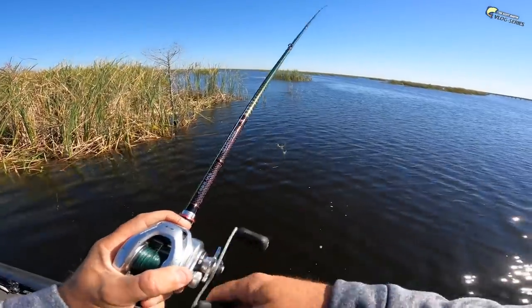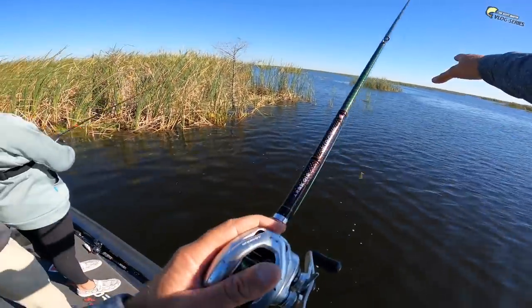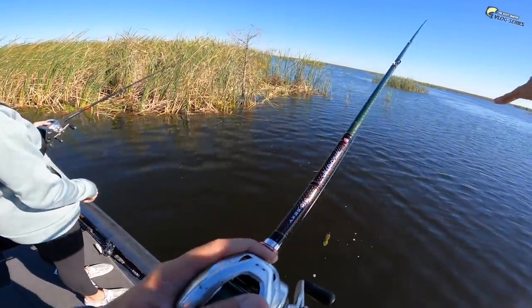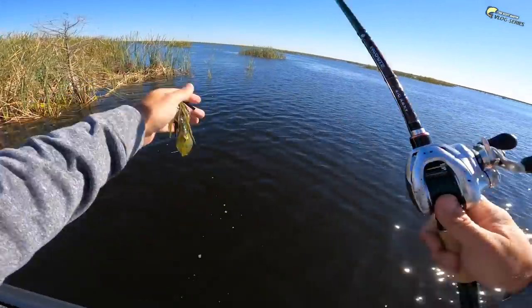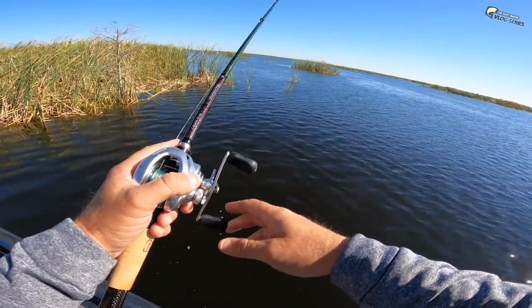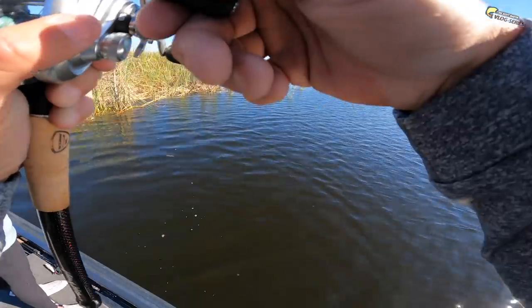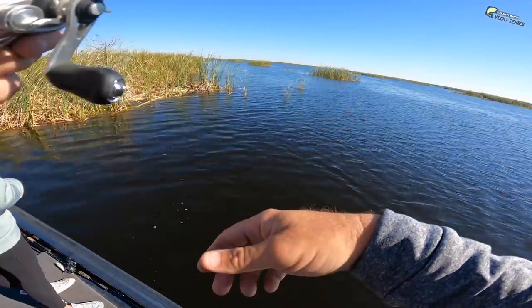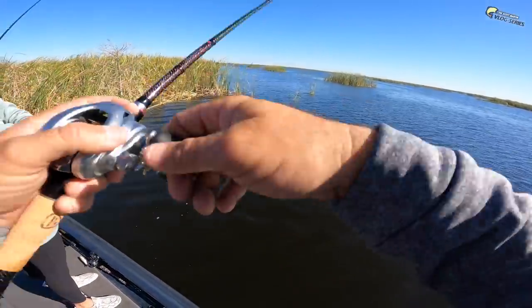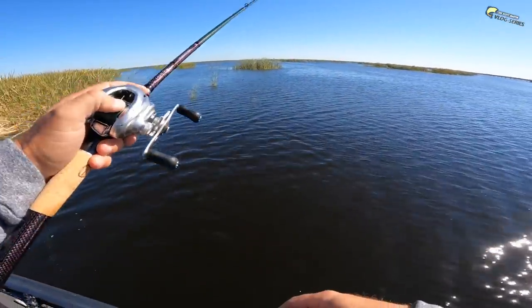So let me show you the high stroke. What I'm gonna do is throw it to the, see these individual patches of cattails right there. I'm gonna pitch past it, let it sink down to the bottom. It's on the bottom, and I'm gonna lift that rod up. Did I get one? No, I got some grass on it. And just kind of lift it up and let it swim up and fall down kind of even with it.